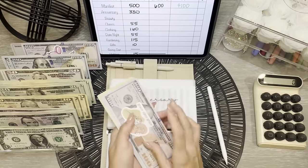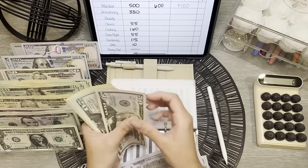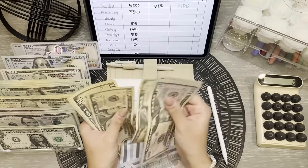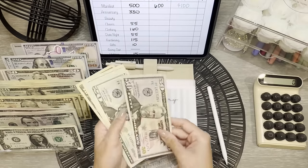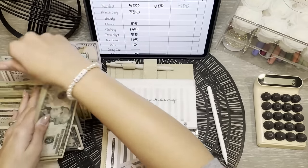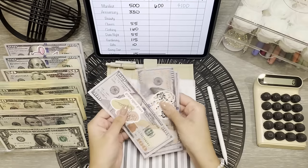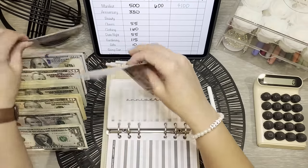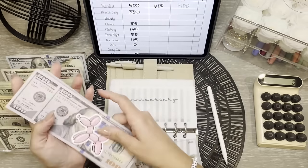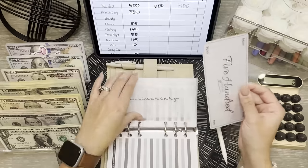Anniversary is ending the month with $500. So we have $100, $200, $300 already in the bank. Then 50, 70, 90, 410, 430, 450, 460, 470, 480, 490, $500 total. We'll put all this down. And let's actually put these prop bills as well down. And we will get this $500 placeholder and put that in anniversary.